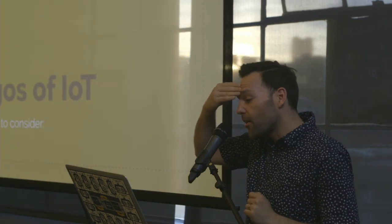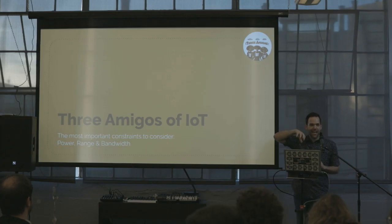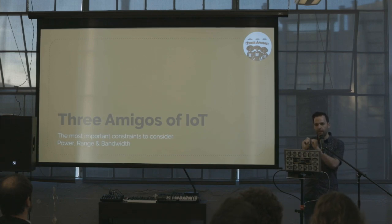And now the three amigos. I actually coined this phrase with David Schultema in the back. And it's actually a fundamental way of thinking about radio communication and how you pick your modem because there's these three primitives that are interrelated: power, range, and bandwidth.